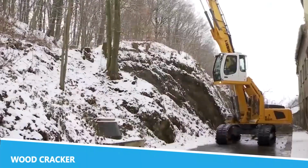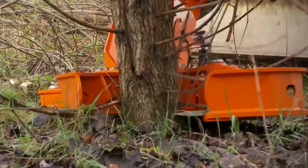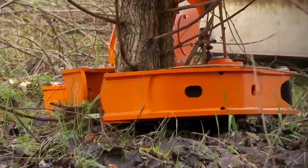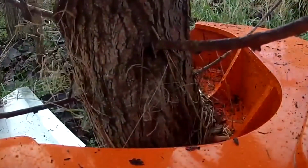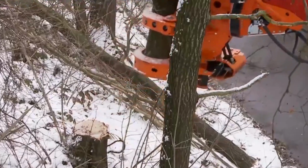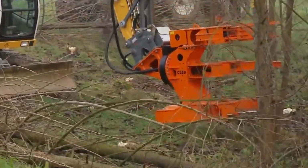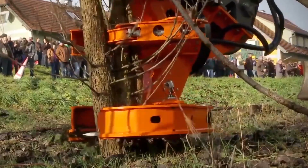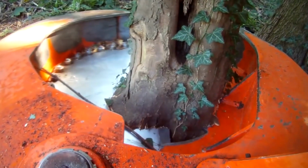Woodcracker. The woodcracker is a tool that has revolutionized the process of splitting and processing timber. This ingenious device is designed to handle large logs with minimal effort, using a combination of hydraulic pressure and precision engineering to split wood quickly and efficiently. The woodcracker's powerful hydraulic mechanism generates immense force, allowing it to split even the toughest types of wood with ease. This reduces the physical strain on operators and speeds up the processing of timber.